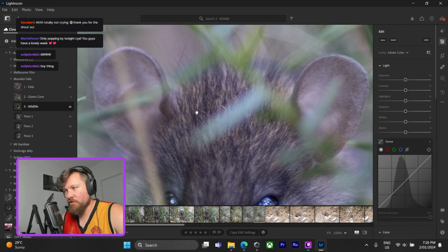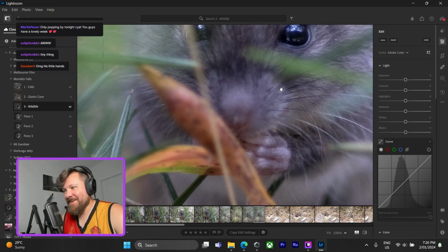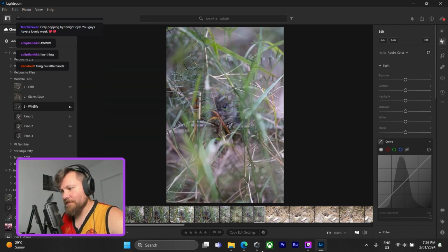His ears were really prominent too. Like, yeah, look at the little hands, yep. Look at the hands while he's eating, and the ears. He's the most mouse-looking mouse I've ever seen. I thought mice only look like that in cartoons, so I couldn't believe it.